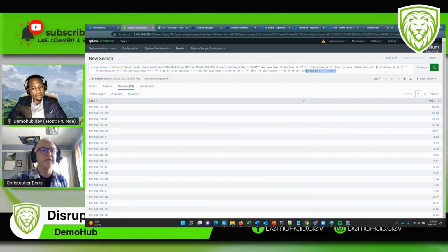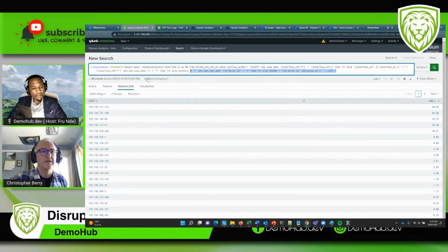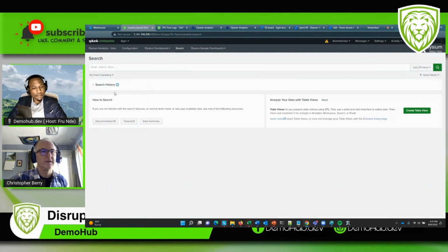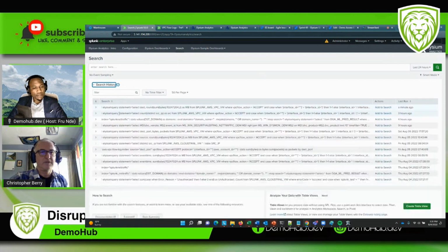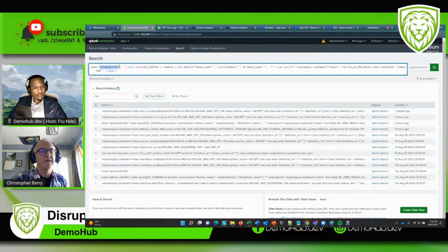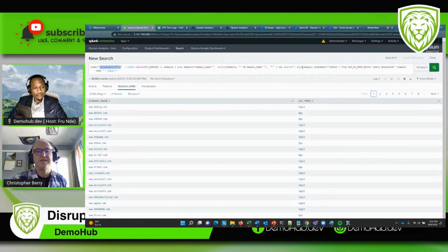And then you can do things like what you were talking about earlier, Fru, which is that we can then go and start to correlate data. So if I go back to search, I'll bring up another search query. This one is pulling data out of the Splunk index called net traffic. We are sending it over to the Elysium component, which then correlates it with that data, and then we figure out which domains are legit.